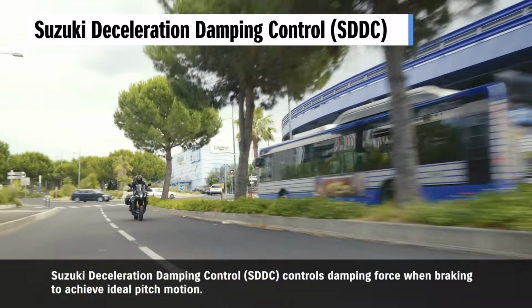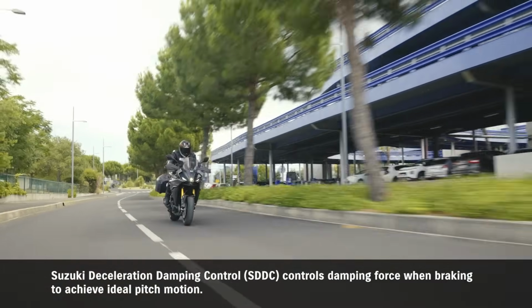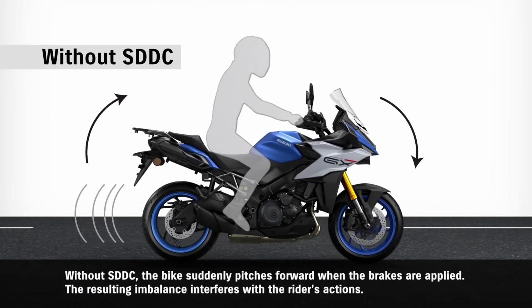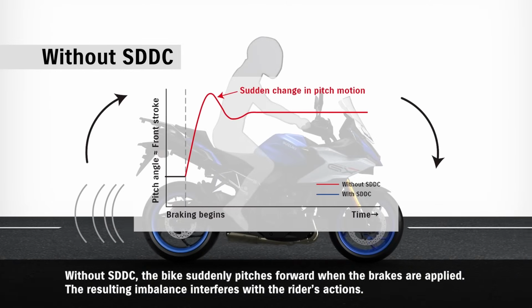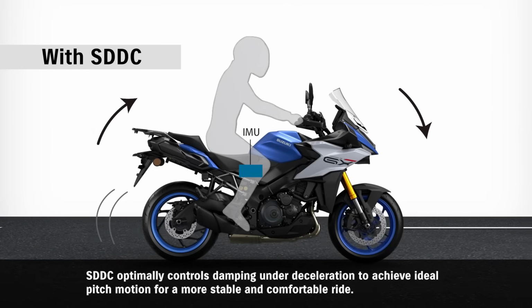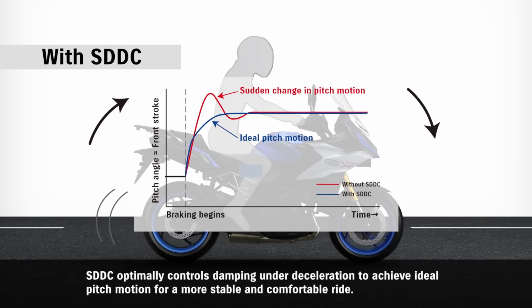Suzuki Deceleration Damping Control, SDDC, controls damping force when braking to achieve ideal pitch motion. Without SDDC, the bike suddenly pitches forward when the brakes are applied. The resulting imbalance interferes with the rider's actions. SDDC optimally controls damping under deceleration to achieve ideal pitch motion for a more stable and comfortable ride.